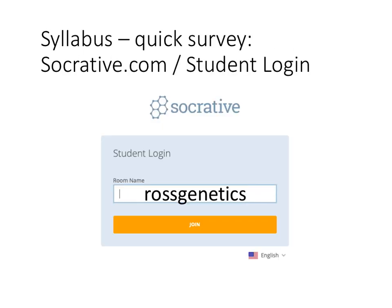So with that said, here's the Socrative quiz. So you can do one of two things right now. You can either open a web browser and go to Socrative.com. That's it. Just type in Socrative.com, go to that website, and you'll be asked to log in as a student or a teacher, so I'll let you decide which one you think is appropriate. This is your first test. If you choose student login, then you'll enter room name Ross Genetics, all one word.